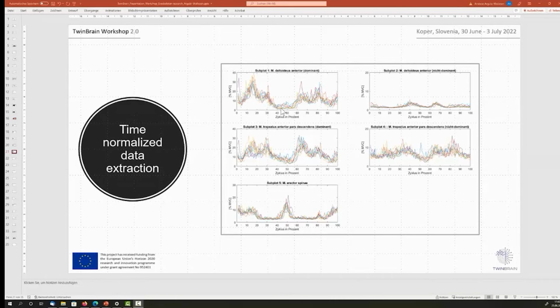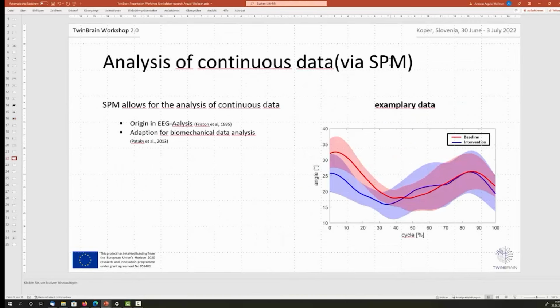So overlays of cyclic motions, time normalized and on top of each other, so that we can create, for example, an average line of the muscle activity or the kinematic data, so the joint angles. So what we end up with are continuous data of the cyclic motion separated by the specific endpoints of the motion, and we have repetitive motion overlaid on top of each other. And this will lead to the statistical analysis that I will show you right now via SPM, so statistical parametric mapping.